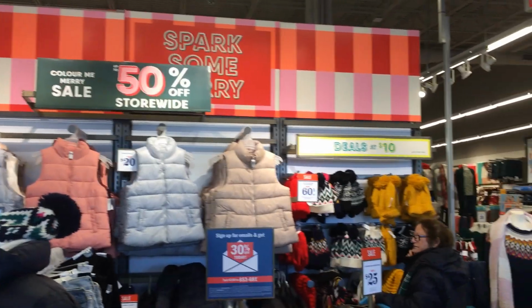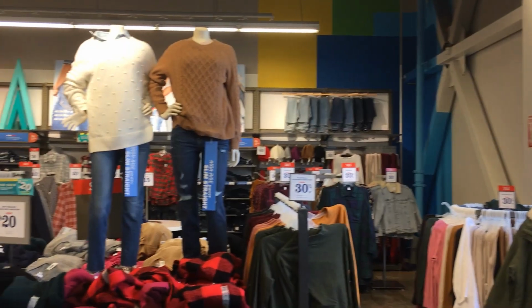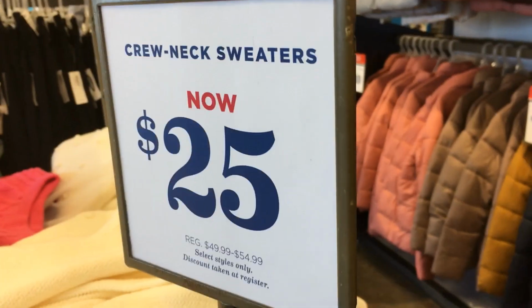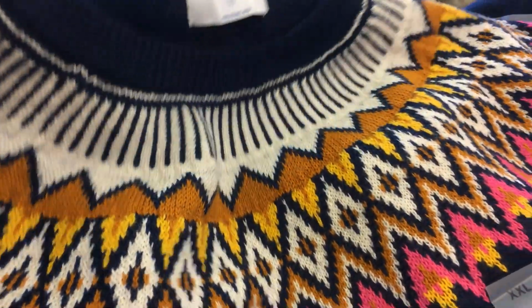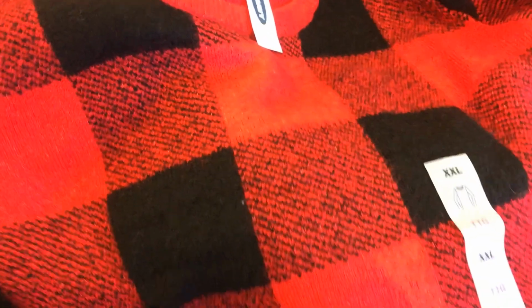Maybe they have something really cute. It looks a little busy, but what store isn't right now? So let me quickly run in and see what I can find. $25. And they have this one in a double XL. Let me give this a try. It's cute. Found another double XL in this awesome Christmas plaid.